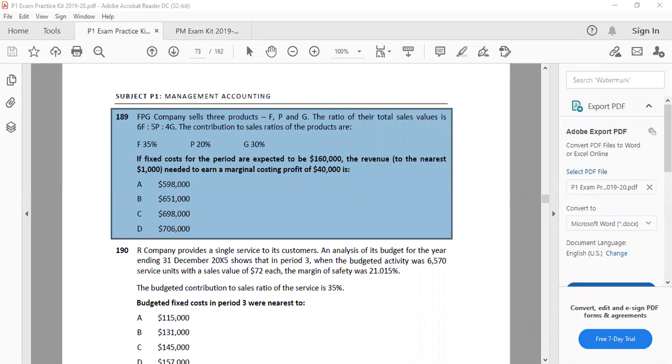I don't know, there was a call and then I got distracted. Just look into that and tell me, did I make a mistake? 35% into 6, 20% into 5, 30% into 4. Okay, so this is weighted average.